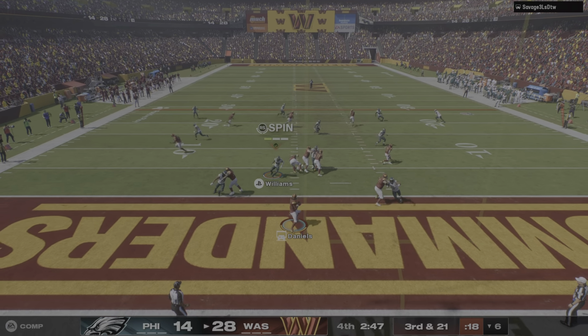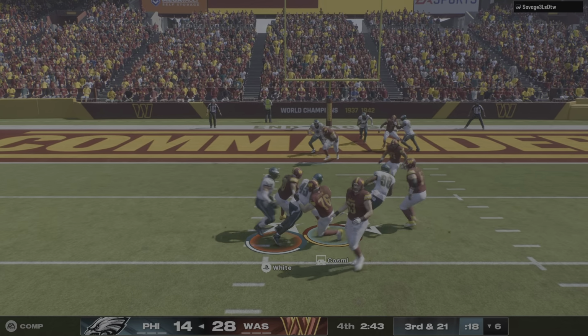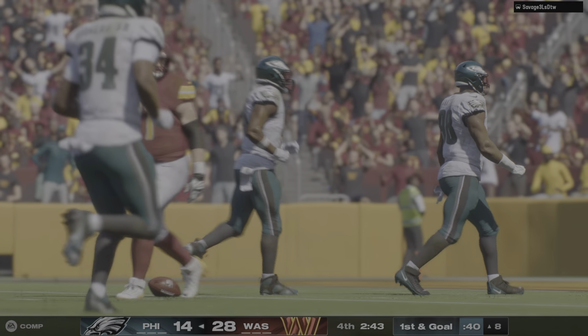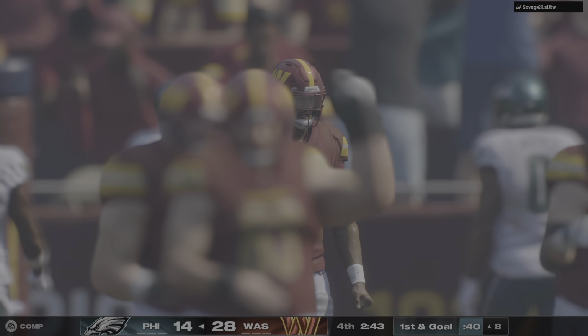Looking to throw. Daniels. And intercepted. Maybe the turning point they need. It's Devin White, the linebacker. And the field position doesn't get much better than this. They'll have it 1st and goal at the 8-yard line.